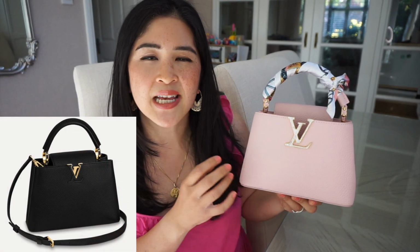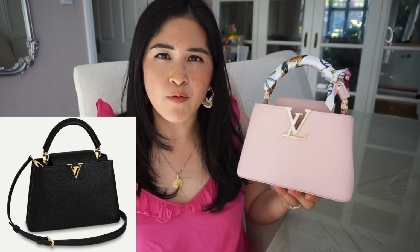Pro number one is the colour of my one. I love the powdery pink, the kind of baby pink shade of this bag. I think it makes it look really fun, summery, really fresh. For me, the Capucines bags look quite serious, I think because the colours are black, taupe and red, and it just reminds me of a business bag, taking it to a really important and serious place of work. But this, because of the colour, looks so fresh and it really makes it modern.